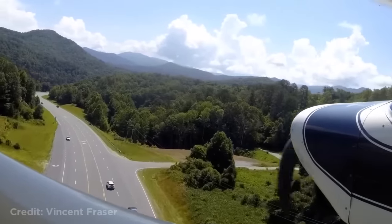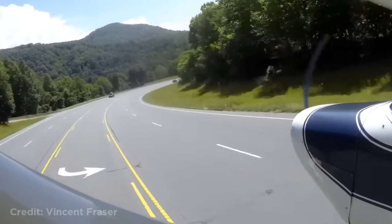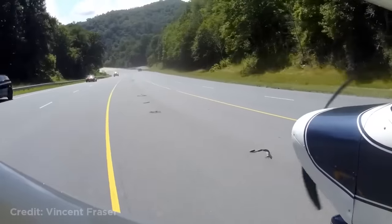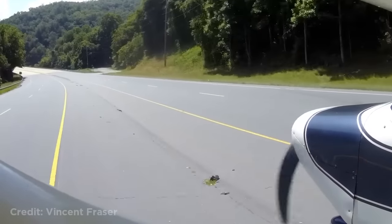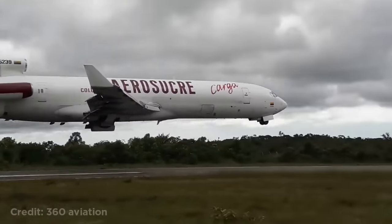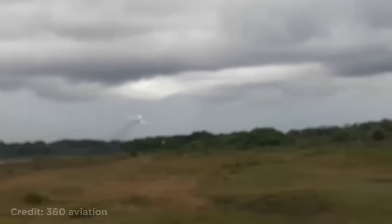This pilot had to land on a busy highway after an engine failure. Managed to land in a curve and avoid the cars. This happened in North Carolina. This Boeing 727 pilot couldn't wait to retract the landing gear. It looks like he needed to do it to gain altitude.